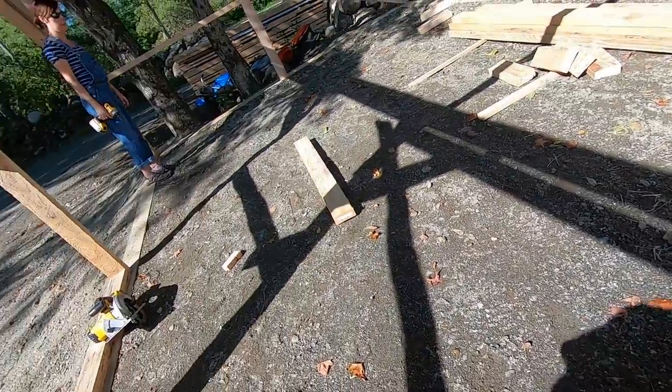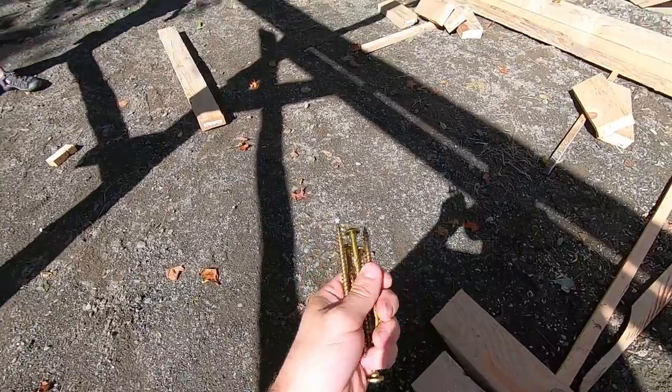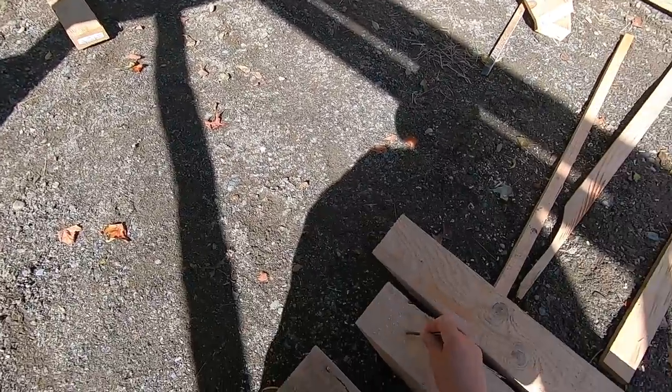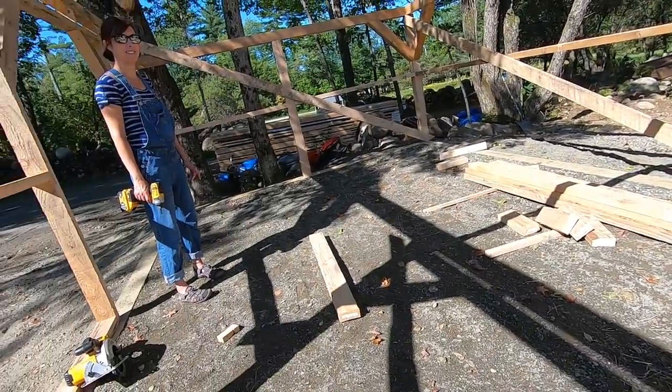This is my favorite part. It's your favorite part, and we're almost done. Then we get to side it. Oh, can I use a nail gun? Yep. Really? It's going to be siding time? Yeah, we side it, and then we roof it.